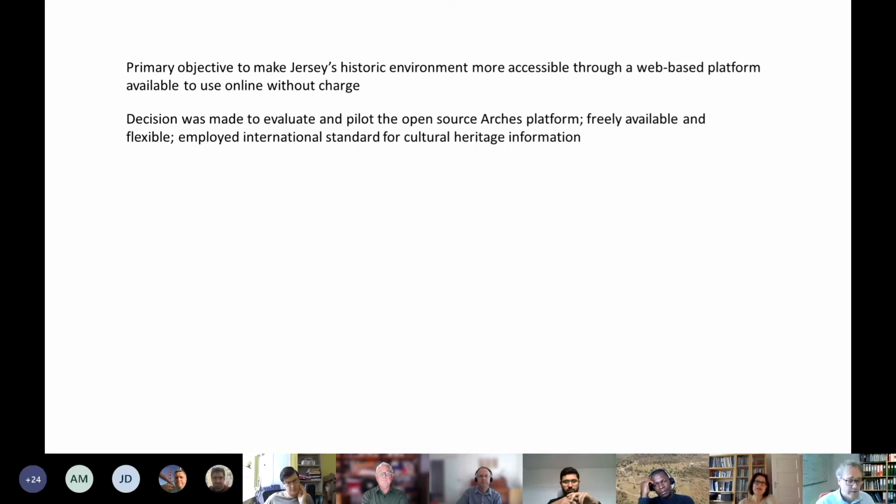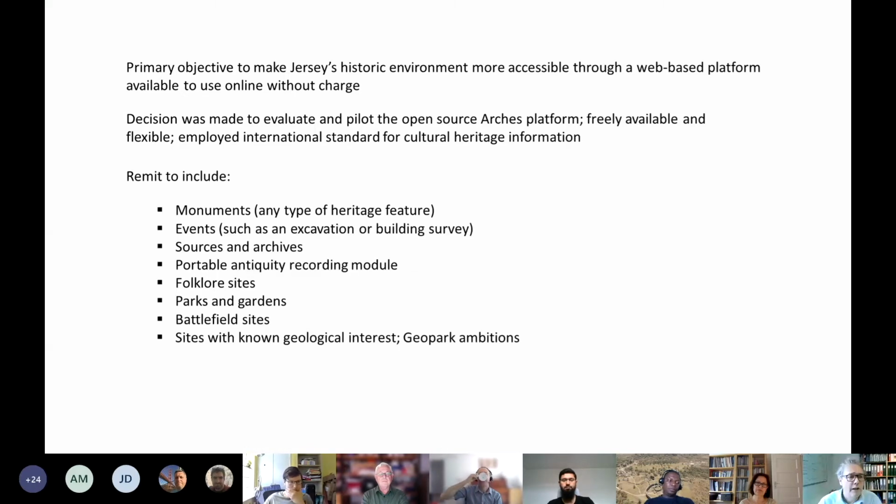Similar to everybody else, we were impressed by the fact that it's specifically designed for the cultural heritage field, especially that it's economical with no licensing fees, that it's open source, configurable, and based on international standards. So we had a wide remit, as you can see here. We're very interested in having a Portable Antiquities recording module, and we're also interested in looking at areas of geological interest, particularly in the future, because Jersey has ambitions as a geopark.